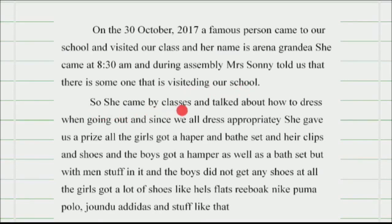So she came by our classes and talked about how to dress when going out, and since we all dress appropriately, she gave us a prize. All the girls got a hamper, and a bath set, and hair clips and shoes, and the boys got a hamper as well as a bath set, but with men's stuff in it. And the boys did not get any shoes at all. The girls got a lot of shoes like heels, flats, Reebok, Nike, Puma, Polo, Jordan, Adidas, and stuff like that.